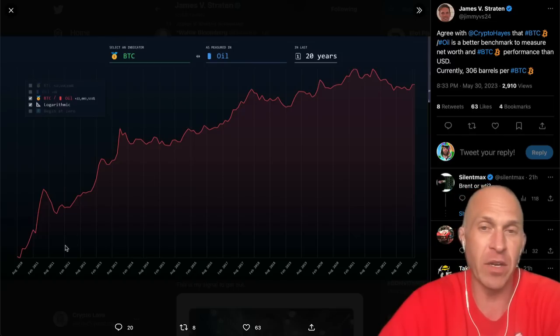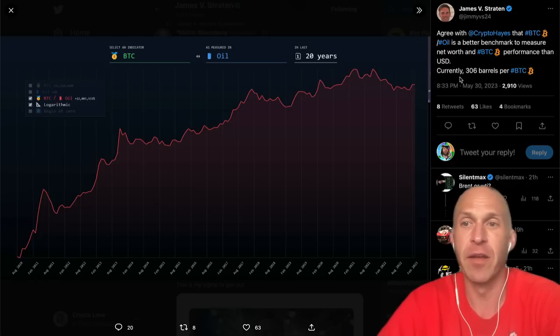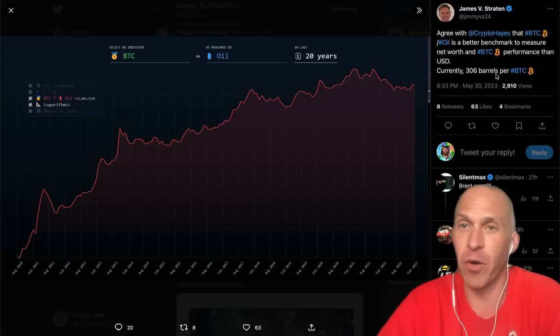So if we take a look at Bitcoin USD on a logarithmic scale, we can see nice progression for where we are. Again, we are in a trough. Great time to buy. Currently, 306 barrels of oil per Bitcoin.